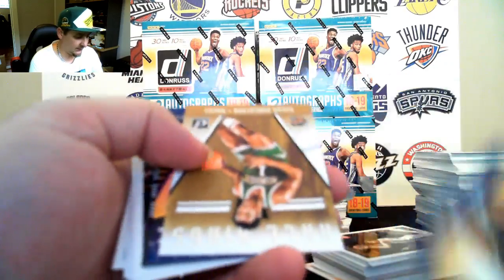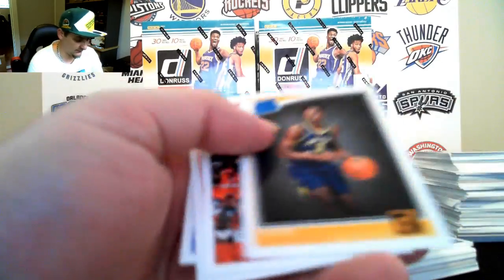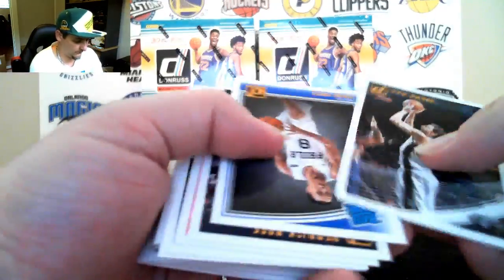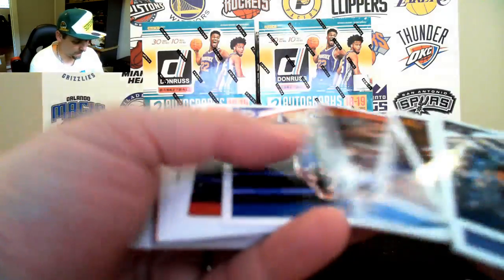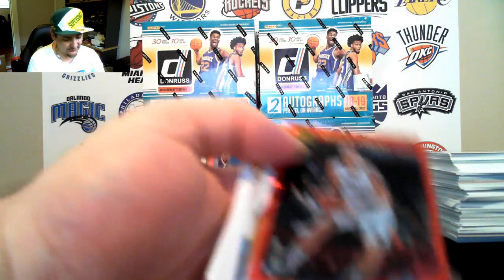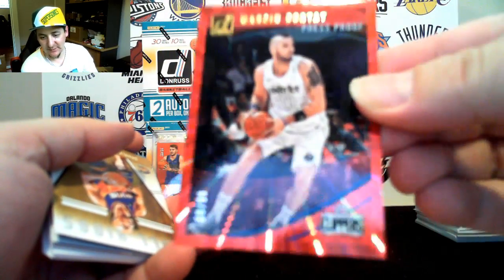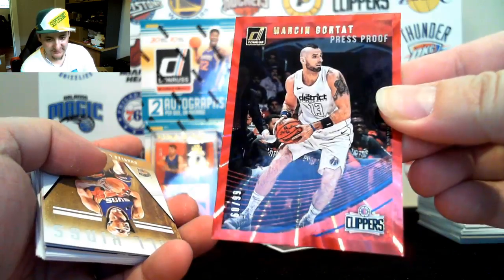Grant Hill, Grayson Allen, Oscar Robertson, Rudy Gay, Mamba Bamba III, Anfernee Hardaway. Gortat, press proof to 99 for the Wizards. Why are all our low press proofs, except for one, all players we don't want anymore? Come on. Give us a glory. Polish Hammer. 60 of 99.